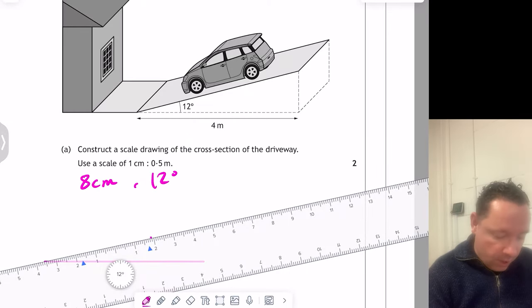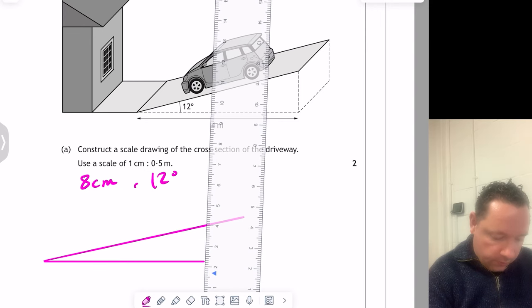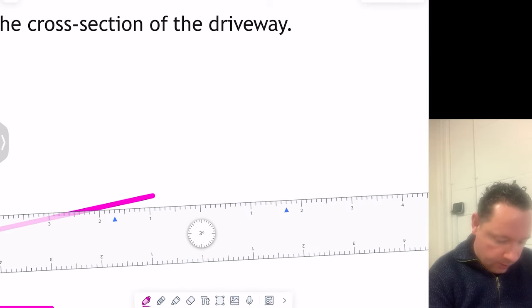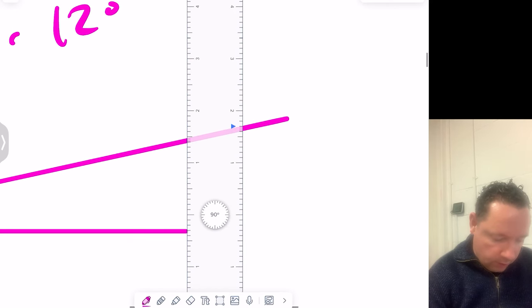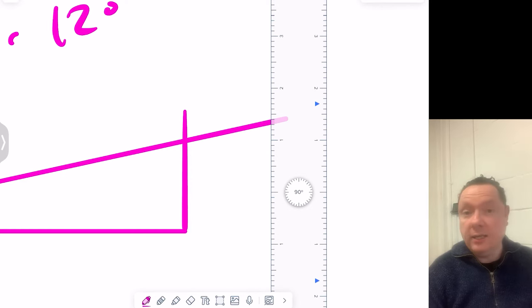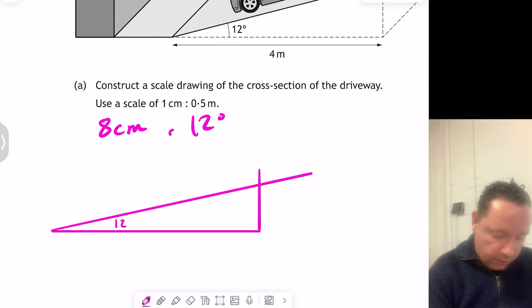So line my ruler up through the mark and the end of my line. I just draw a nice big straight line, even go past if I have to. And then we're going to join up the end vertically up here. Now I can get vertically with my ruler just by turning it around. But we'll make sure we're joined up, get it nice and neat, and there we get our straight line. And you can obviously then delete any of the extra lines that you don't need. But essentially there is our scale drawing. We can mark on that's 12 degrees, and that would be 8 centimeters, which is equal to 4 meters. And we've got our right angle here.